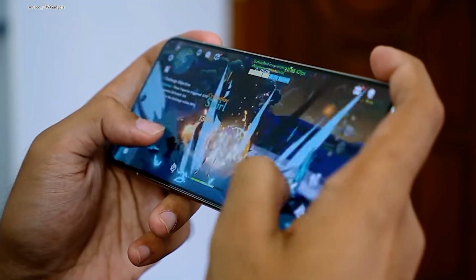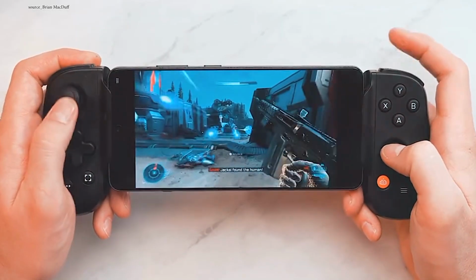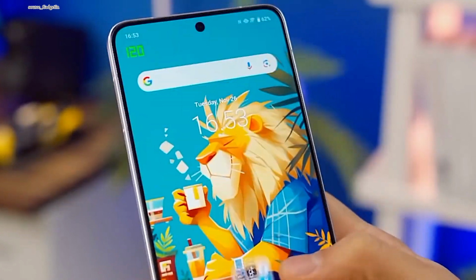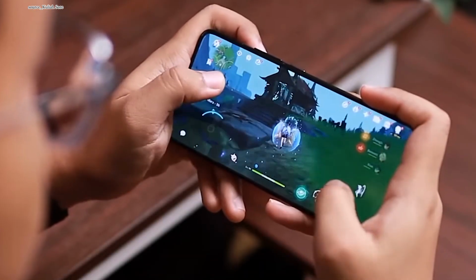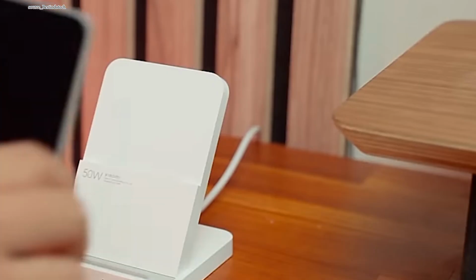If you're looking for a flagship level smartphone at a more affordable price, you're in the right place. In today's video, we're going to check out the top 5 flagship killer smartphones in 2025. These phones have powerful specs, lightning fast performance, and are perfect for gaming, multitasking, or just making a statement. So let's dive right in.